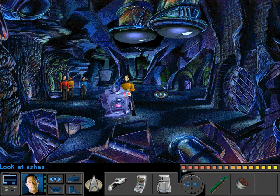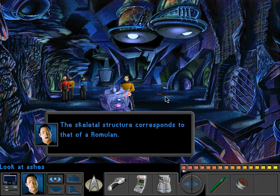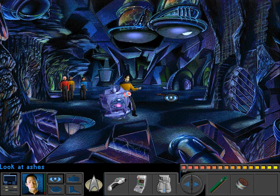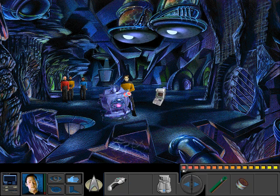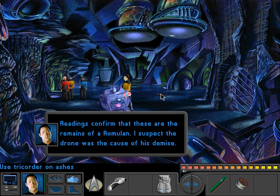There's some ashes here. The skeletal structure corresponds to that of a Romulan. Probably he didn't listen to the drone, or something like that. Readings confirm that these are the remains of a Romulan. I suspect the drone was the cause of his demise.